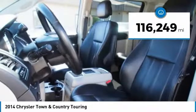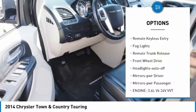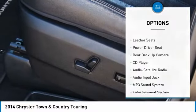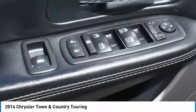Here are some of this vehicle's great options: aluminum wheels, heated side mirrors, traction control, remote keyless entry, fog lights, remote trunk release, FWD, headlights auto off, mirror memory, mirrors power, passenger.